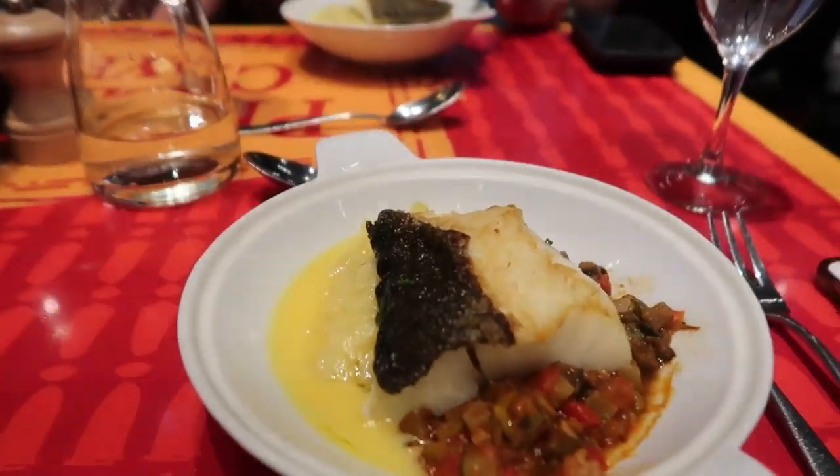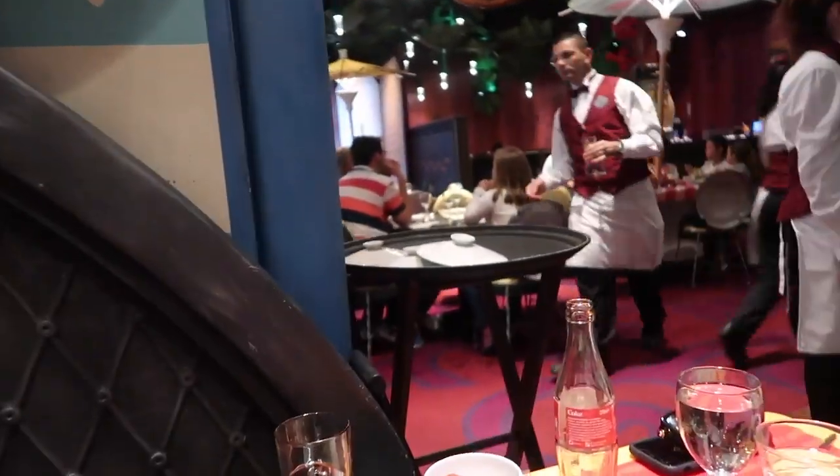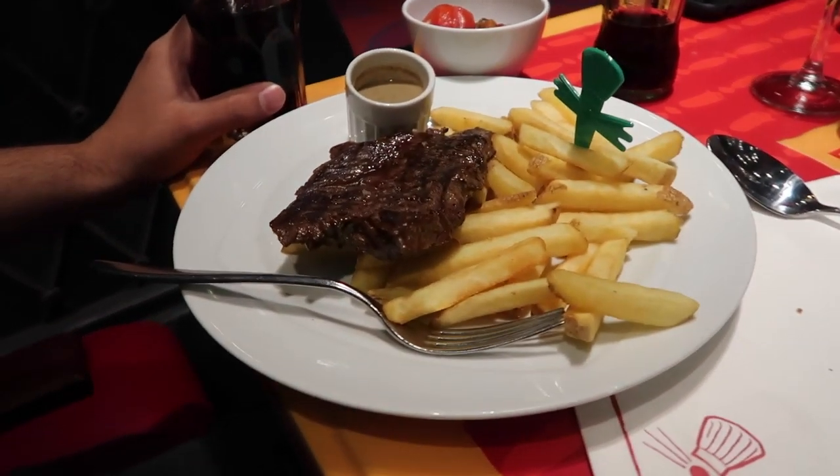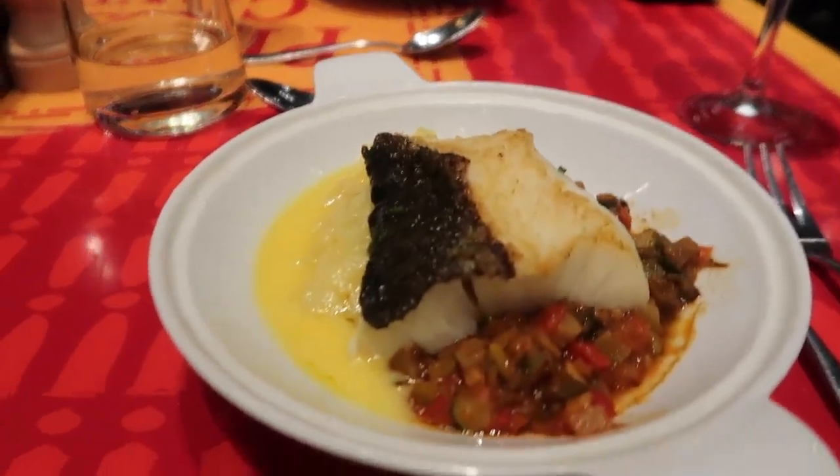Alright, we're at Remy's. Me and Chris have been really wanting to come to this place, so we're excited. He got the steak. Me and Chris got the, so a bunch of different menu types you can get. We got the meal menu, right?